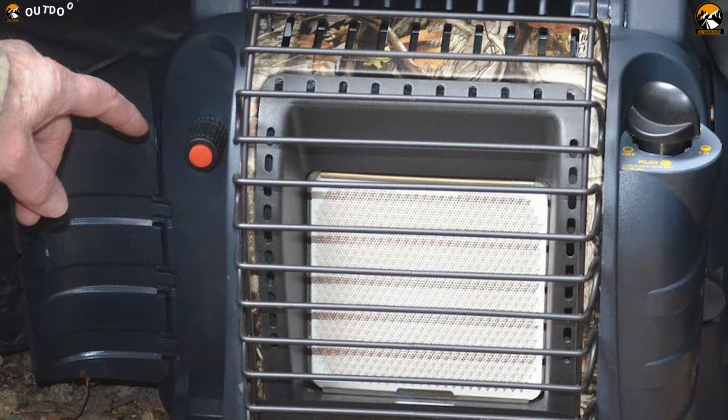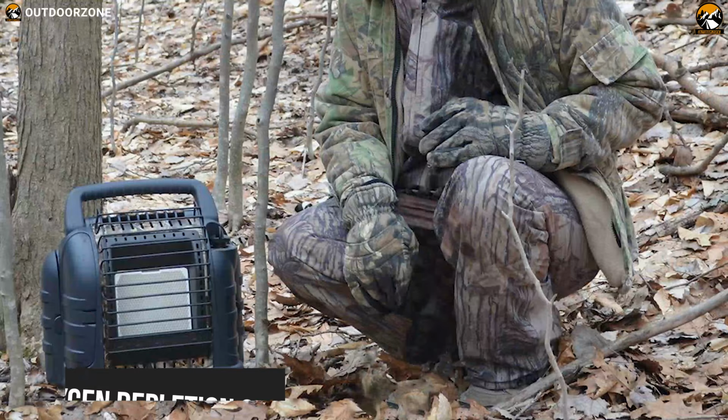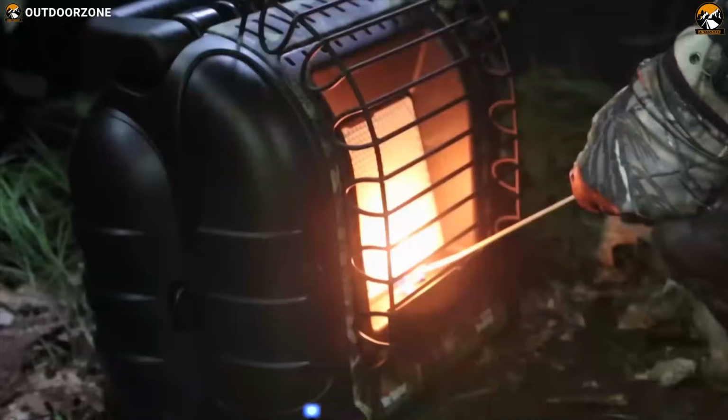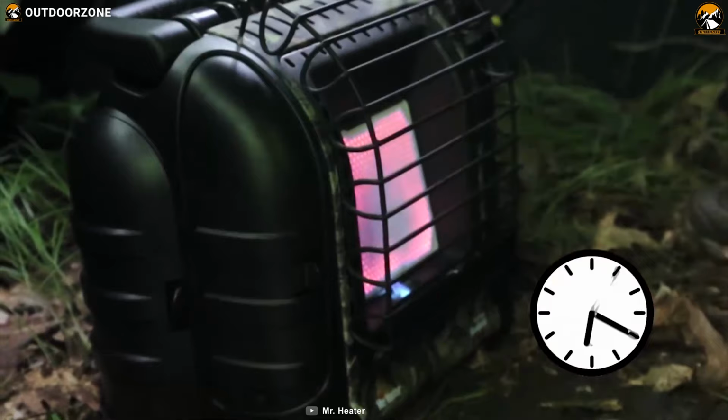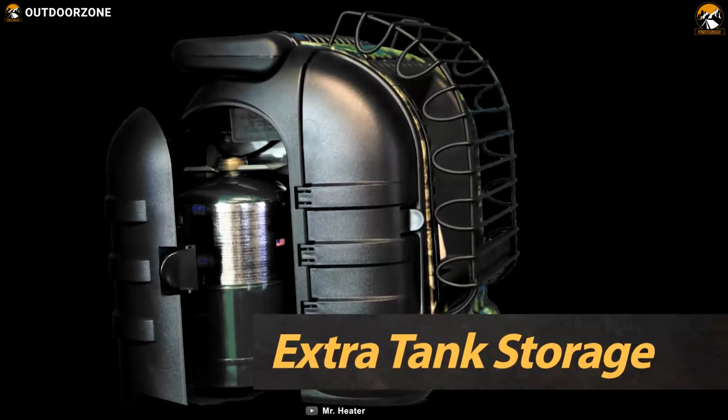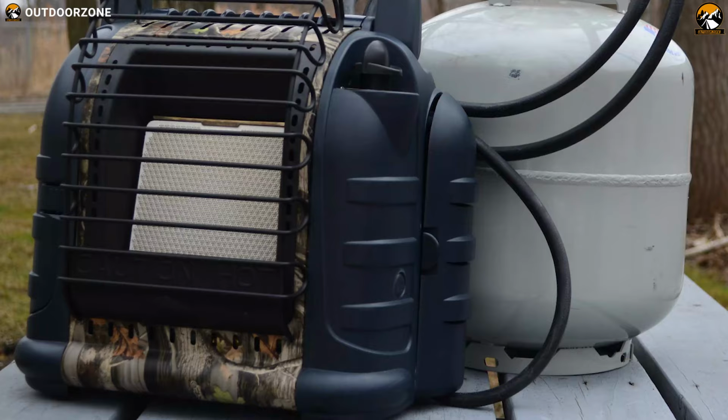This 9-pound heater has an oxygen depletion sensor and accidental tip-over safety shut-off feature, which makes sure that you will enjoy years of comfort on every hunting trip. It has a knob which makes lighting up this device super easy. All you have to do is simply push and rotate the knob, and its built-in silent electric ignition will take care of the rest. In addition, the Mr. Heater MH12B has a swivel regulator that will give you the ability to adapt usage from disposable cylinders. Therefore, you can also attach it with an optional 20-pound cylinder.